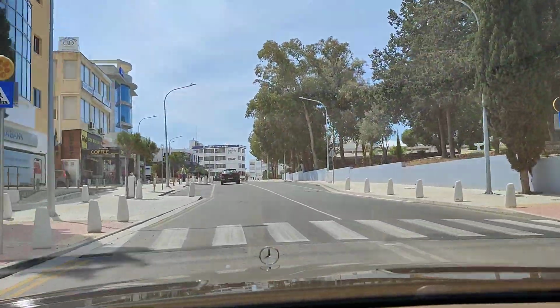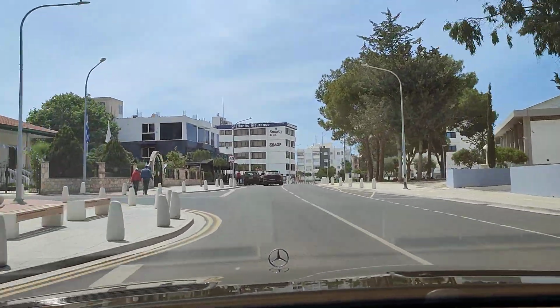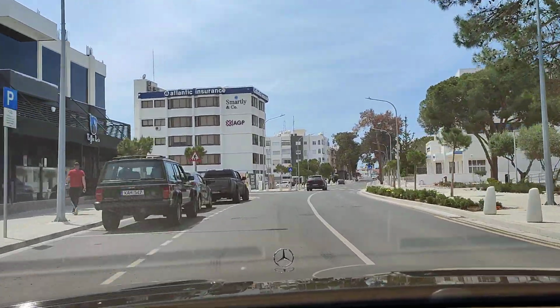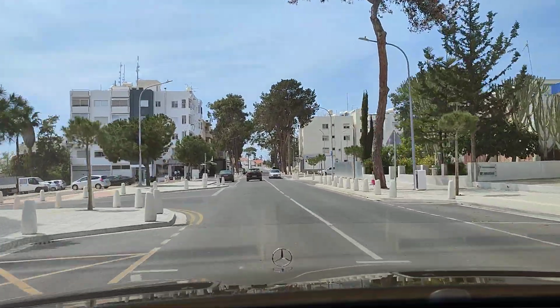Over here you've got an archaeological museum with lots of old relics that you can come down and have a look at. What have we got over here coming up? We've got a couple of banks. We've got Atlantic Insurance if you want some insurance for your motor car or for your house or your health insurance.